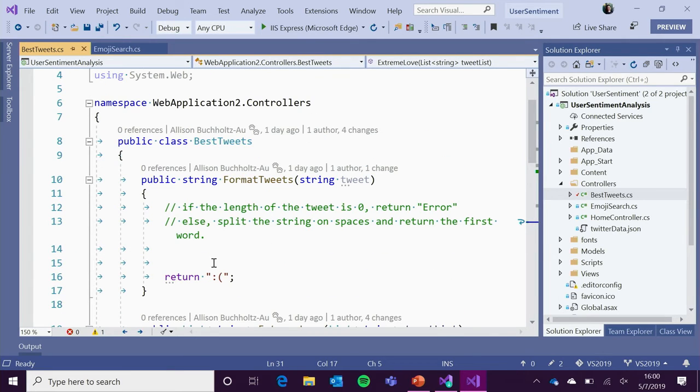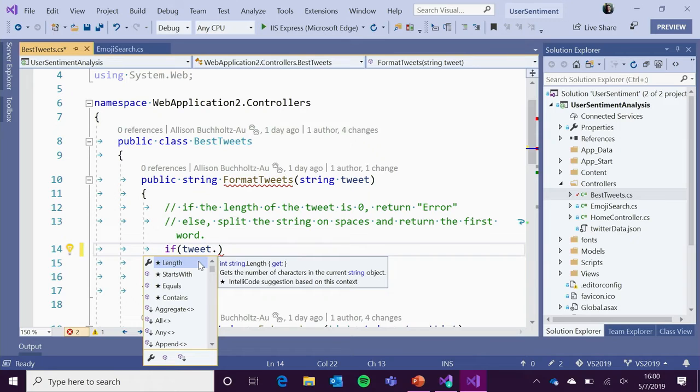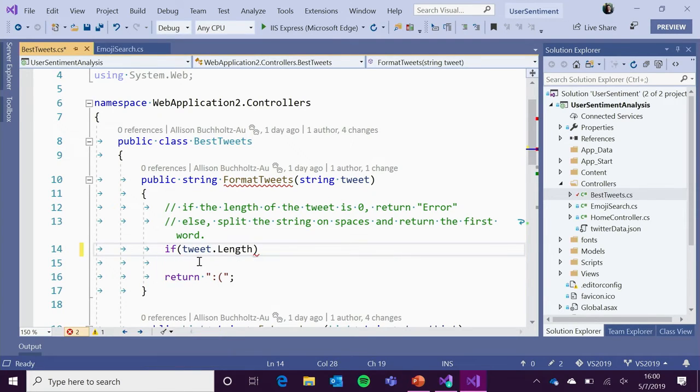So here, I've got a very simple method that's just formatting my tweets. And if I want to check for the length of a string here, I'm going to do if tweet dot. And you'll notice that instead of just an alphabetical list for IntelliSense, I'm getting starred recommendations here. So these represent the most contextually relevant suggestions for what you want right now. And I don't know about you, but these make a lot of sense to me. When I'm in an if statement with a string, I'm generally checking to see if its length is something, if it starts with a certain character, or if it equals some other string. So all of these make a lot more sense than, say, aggregate, which would normally be first at the top of my list. So it's as easy as hitting enter, and I can check to see if it's 0.